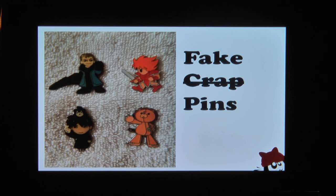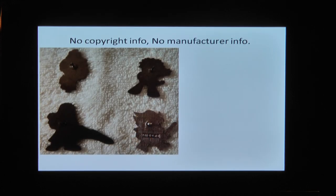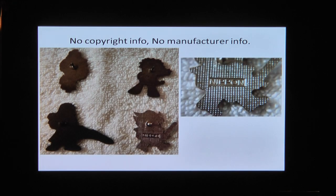You'll know the differences between the Bleach ones, because we'll show you in a second. The backs of the pins are giveaways that they're fake, because they don't have any copyright info on them. They're all blank except that one that says Nippon, but that's just saying Japan real big in bold letters. So unless there's a copyright back there, it's fake.